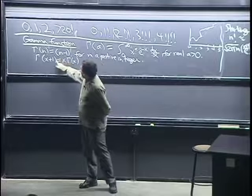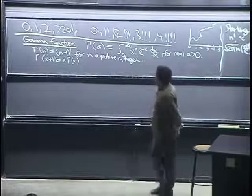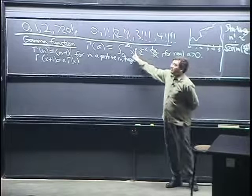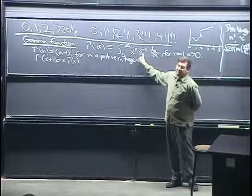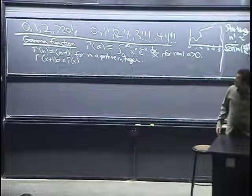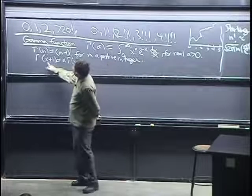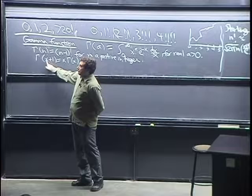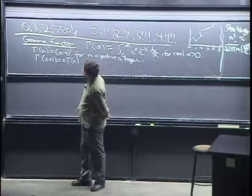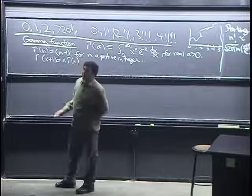Notice that this is very closely related to this, right? Because let's just look for a second at gamma of 1. We let a equal 1. X's cancel. Integral of e to the minus x. We've seen several times that's just 1. So gamma of 1 equals 1. And then if we plug that in here, it says that gamma of 2, that's 1 plus 1, equals 1 gamma of 1, which is 1.